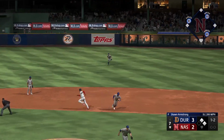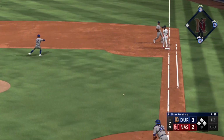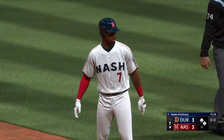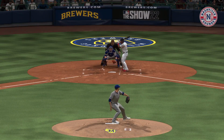That one to first, and it gets by him. Bolt fires it to the plate, and he's safe. Tie ball game. Back even, it's 3-3. Huge game-tying at bat right there. Came through in a big spot to drive in the run.